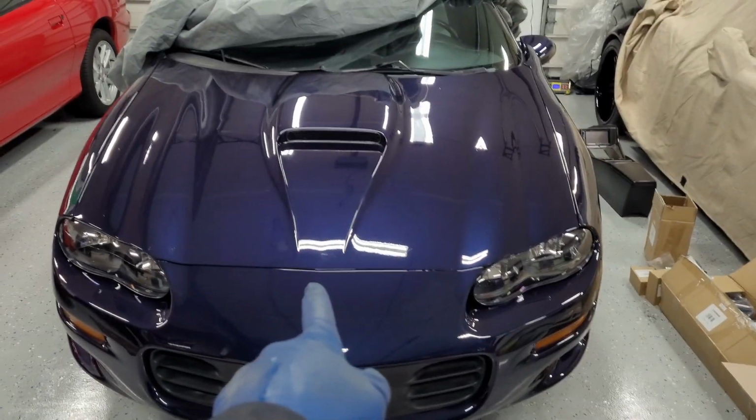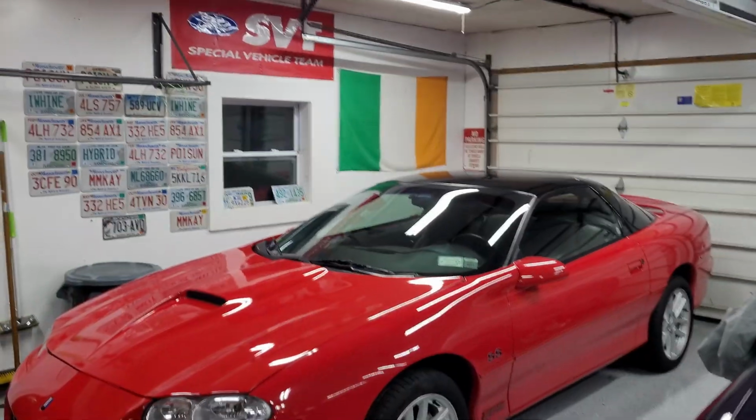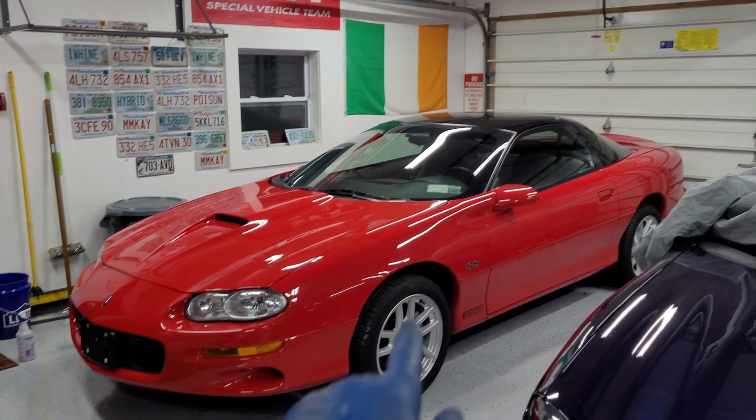Whoops, just can't stop buying these things. Well, guys, as you can already tell, we got another project. Looks a lot like this one that you've already seen, but she's red. So yeah, we got another 4th gen F-body, specifically a 4th gen Camaro, and this one is a 2002 SS automatic hardtop. This one's a convertible, obviously.